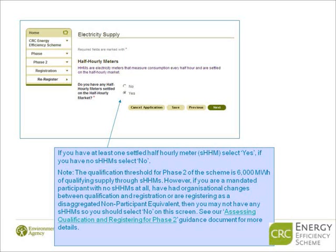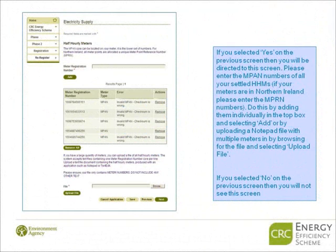You're then required to specify whether you have any settled half-hourly meters. For most organisations, the answer will be yes. However, there are instances when you may not have settled half-hourly meters, but you are still required to register. For instance, if you're a mandated participant, if you've had organisational changes between the qualification date and the date that you're registering and no longer own the settled half-hourly meters, or if you're disaggregating from your parent organisation.